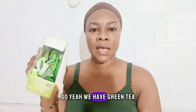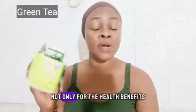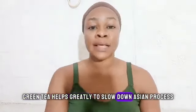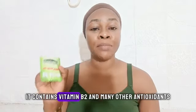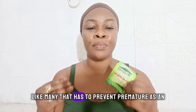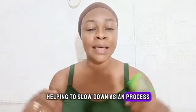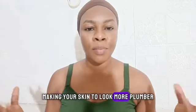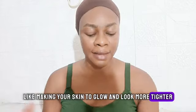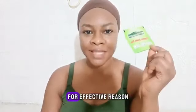So here we have green tea. Green tea is a very powerful antioxidant, not only for the health benefits. Green tea helps greatly to slow down aging process. It contains vitamin B2 and many other antioxidants that help to prevent premature aging, making your skin look plumper, making your skin glow and look tighter. So you have to use this the way I'm going to show you for effective result.